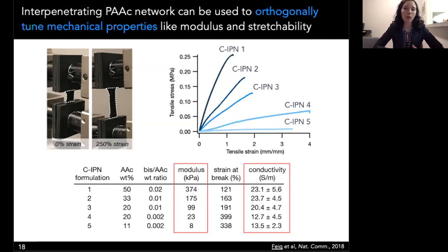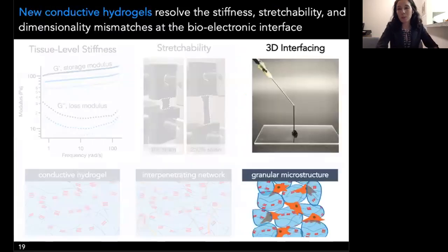Therefore, not only does this approach enable us to make soft and stretchable conductors, but it also gives us a lever to be able to orthogonally tune properties via that secondary polymer network, which we've decoupled from the network that dictates the conductivity. So now that we've talked about stiffness and stretchability, the final property I'd like to discuss is dimensionality.